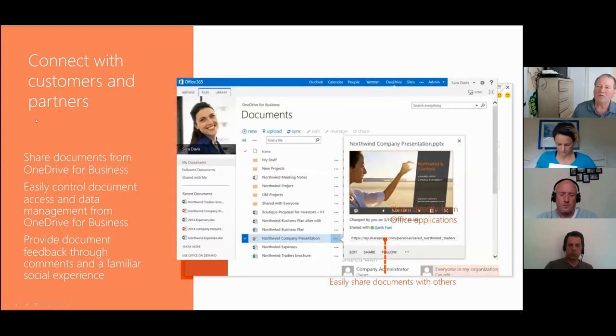And then here we're talking about connecting with partners, so you can share documents from OneDrive for Business. So Laura, this is exactly what I did with you. I've got a OneDrive for Business, so it's like a big repository, and I'll show the rest of you too, where I keep anything to do with my consulting business, or it could be personal files as well.